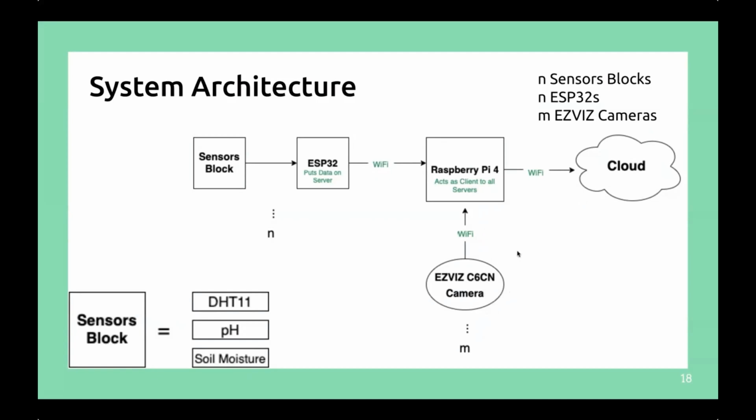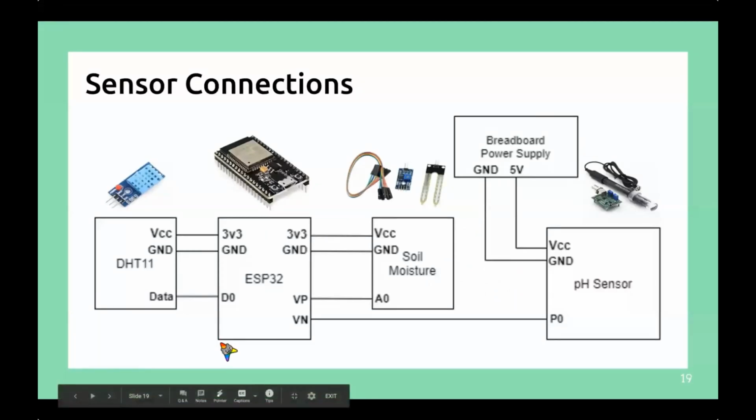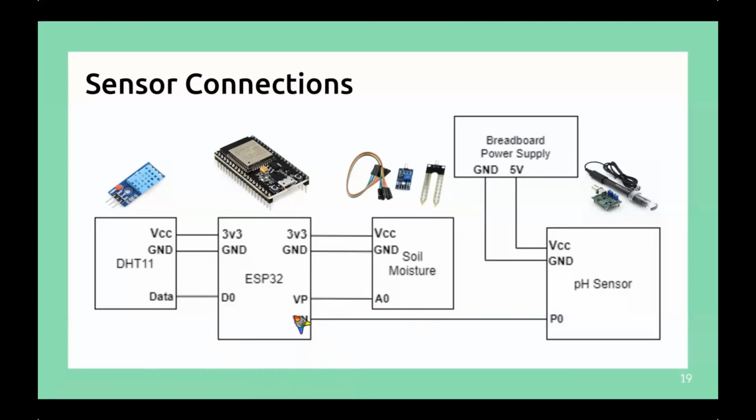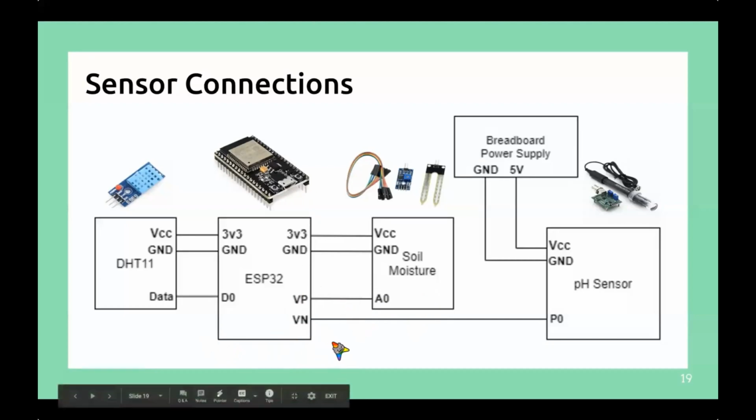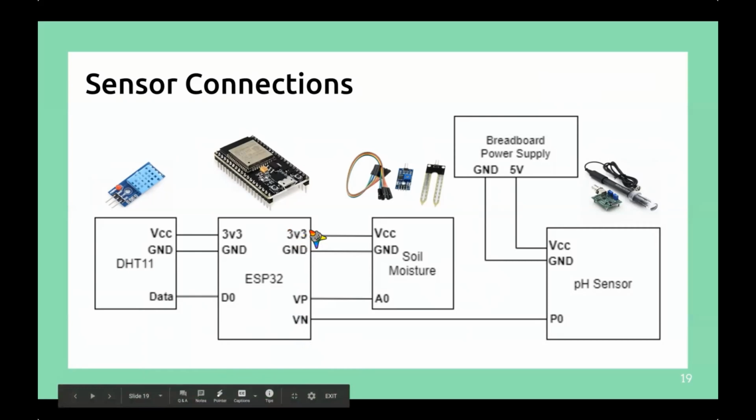So in this slide, we're trying to show you how the sensors will be connected to the ESP32. As you can see here, the soil moisture sensor is connected through the analog pin in order to work. However, the pH sensor and the DHT11 normally need only digital pins. Another main thing here is that the soil moisture sensor and the DHT11 can operate on the 3.3 volts of the ESP32, but the pH sensor needs 5 volts to work, so it uses an external power source.